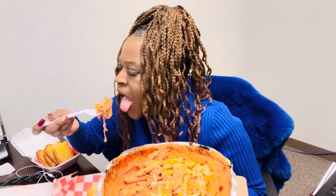This is my first time trying it, of course. I have a sweet little taste. It's actually pretty good. Hey, I just realized I didn't get a salad. It said it came with a salad too. I don't know if these people check orders. But this is good.